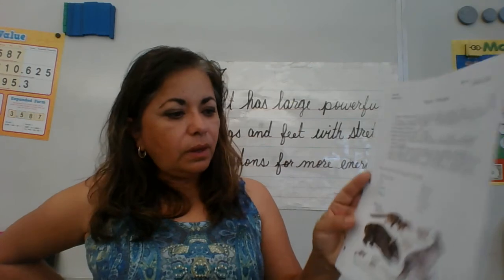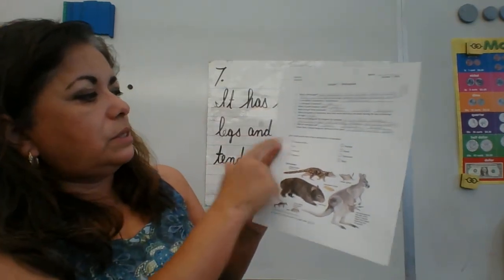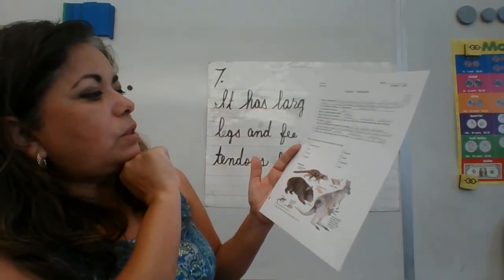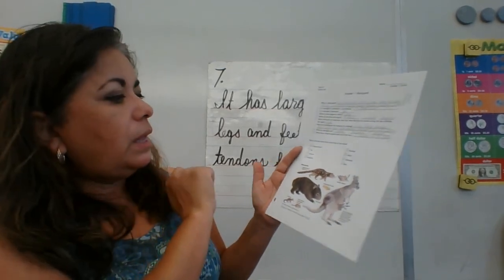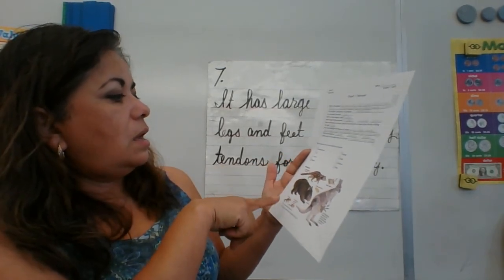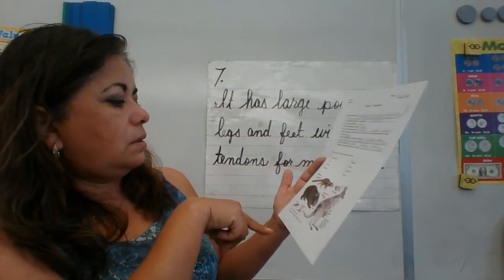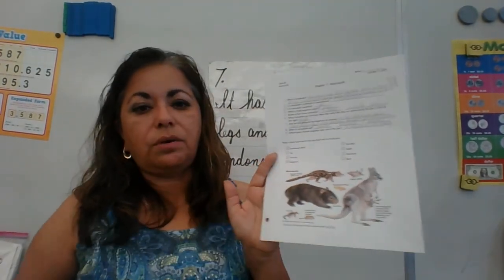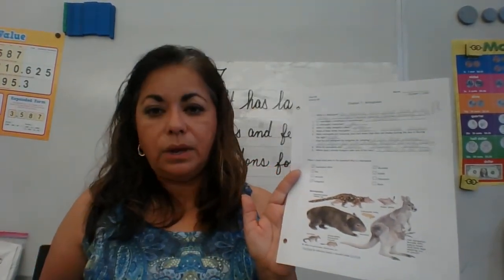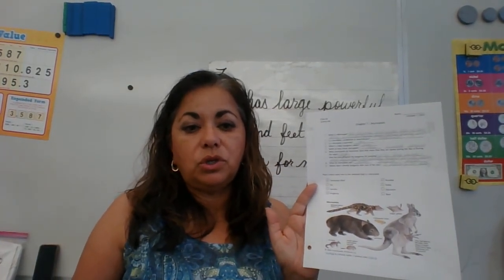Now, on the bottom of your paper, you have some examples of marsupials. And then right here in the middle, it says, place a check mark next to the mammal that is a marsupial. I'll let you try to figure that one out. Kangaroo, yeah. You should be able to answer based on what you see here and in the book, chapter 7. You should be able to figure out which ones to check off.